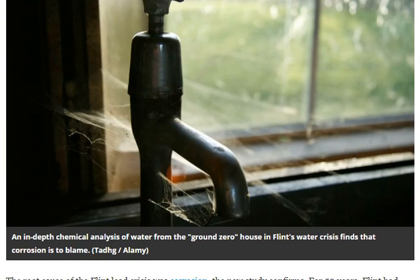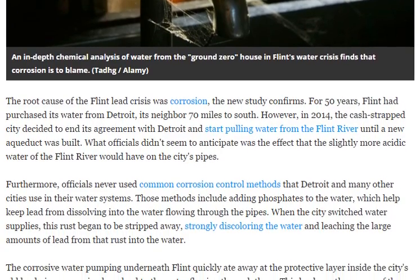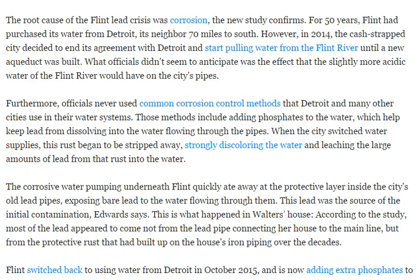An in-depth chemical analysis of water from the ground zero house in Flint's water crisis finds that corrosion is to blame. The root cause of the Flint lead crisis was corrosion, the new study confirms. For 50 years, Flint had purchased its water from Detroit, its neighbor 70 miles to the south. However, in 2014, the cash-strapped city decided to end its agreement with Detroit and start pulling water from the Flint River until a new aqueduct was built. What officials didn't seem to anticipate was the effect that the slightly more acidic water of the Flint River would have on the city's pipes.